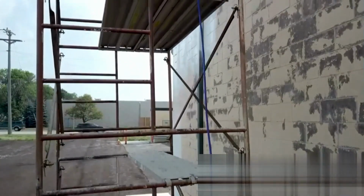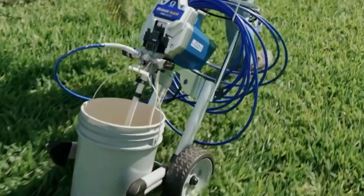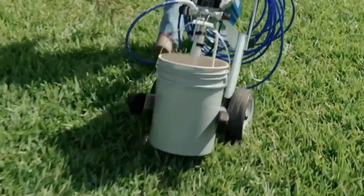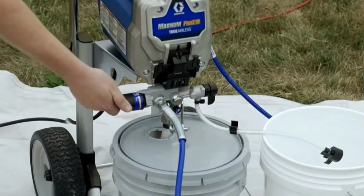The stainless steel piston pump is airless and designed for long-lasting use. Plus, it's easy to clean. Great for pros or weekend warriors who want fast, professional-looking results with minimal effort and maximum coverage.